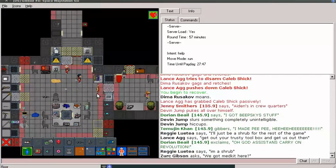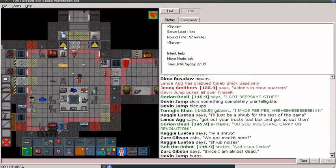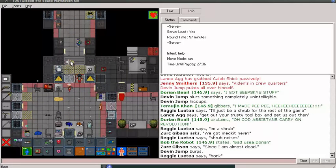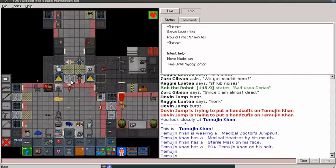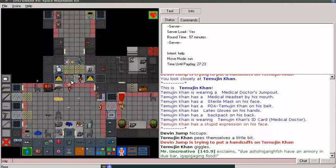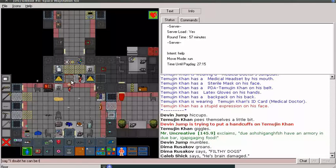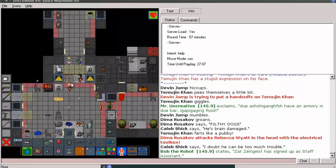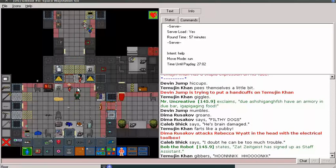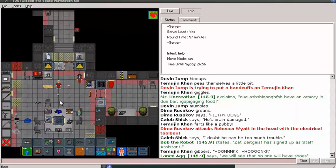Be a shrub for the rest of the game. I don't know why Reggie is so intent on standing around the entrance of security. Zerk Gibson is almost dead. He has a stupid expression on his face. Temujin Khan. Sorry, buddy. I didn't mean to push you out of the way.